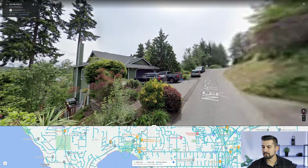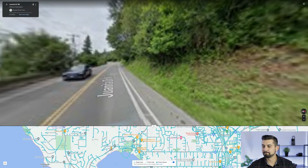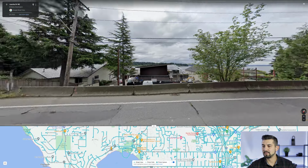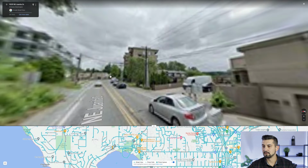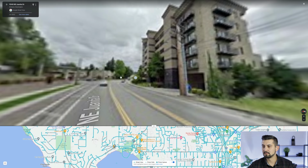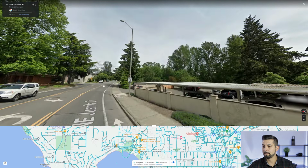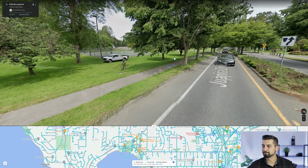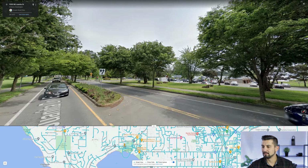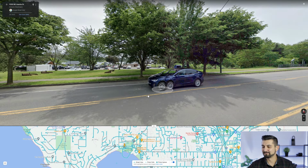Okay, let's go closer to Juanita Drive. You can see Lake Washington. This is going back towards Juanita Beach Park. And you'll have some condos here. Let's get closer to the park. And then that's Juanita Beach Park there. Oh, that's definitely a glitch. Unless I make a Tesla with 6 wheels.